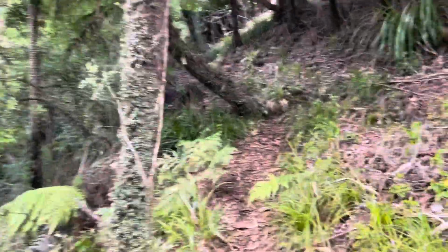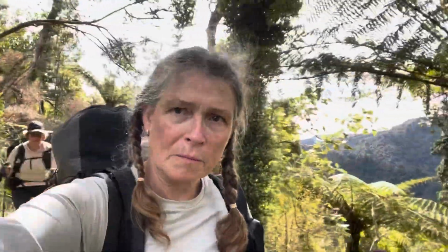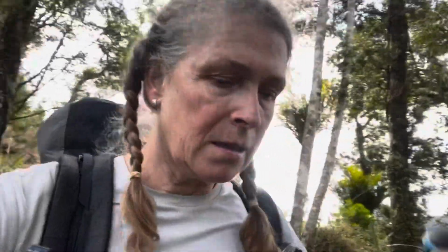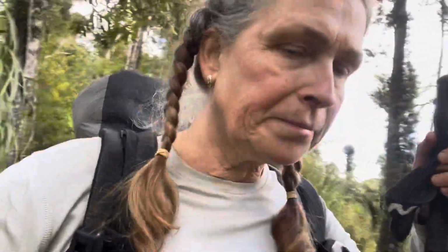Oh, the orange. There it is. We're on the top of the ridge now. We've done a lot of climbing and now we're starting to go down. It's 4 o'clock. We've been going since 7:45 this morning, although we did have 2.5 hours for the injury and rescue. But I think we've still got probably at least 3 hours.